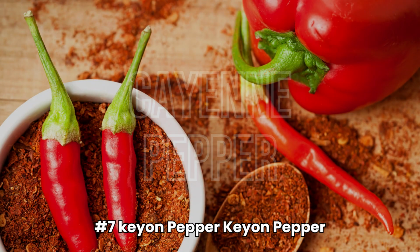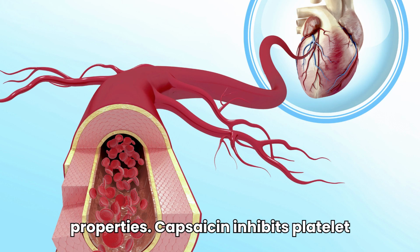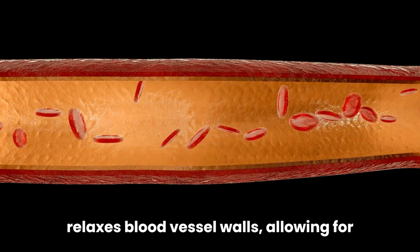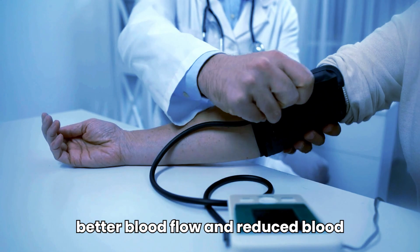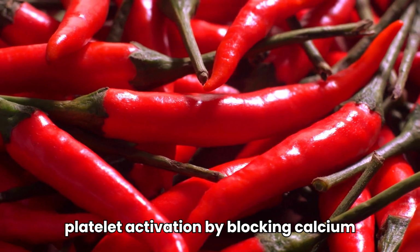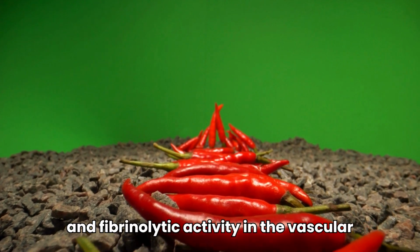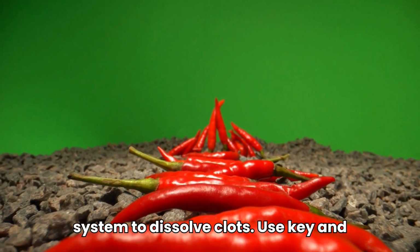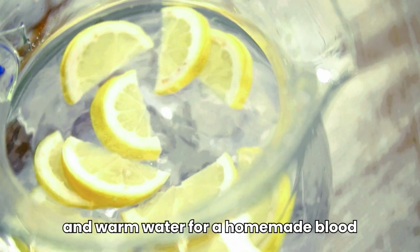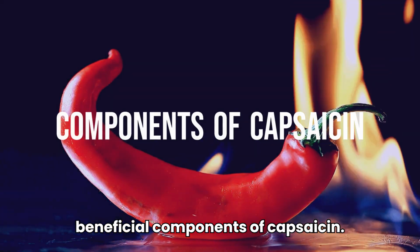Number 7. Cayenne pepper. Cayenne pepper contains capsaicin, which gives it its red color and has blood-thinning properties. Capsaicin inhibits platelet aggregation to prevent clot formation and relaxes blood vessel walls, allowing for better blood flow and reduced blood pressure. Capsaicin interferes with platelet activation by blocking calcium signaling and thromboxane A2 release. It also increases circulation and fibrinolytic activity in the vascular system to dissolve clots. Use cayenne pepper in your meals or mix with lemon and warm water for a homemade blood-thinning tonic. Adjust the amount according to your tolerance to the beneficial components of capsaicin.